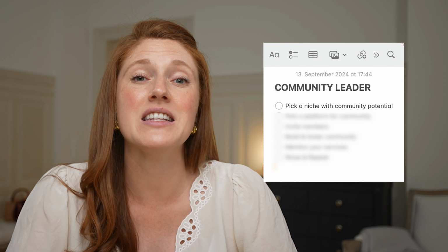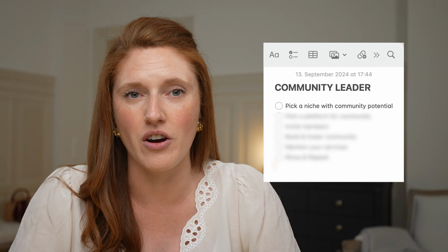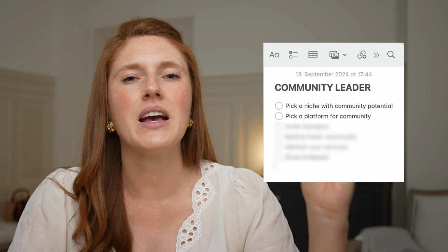The first key to getting this right is picking a specific niche where people inside said niche would want to get to know one another. If you pick something broad like entrepreneurs and they don't feel a connection with each other, your community building efforts are probably going to fall flat. So a niche group here is important. Second step, pick a community space. Online, it could be a Facebook group or LinkedIn group or one of the many community platforms like Mighty Networks, or you could also host a mastermind or a group in real life.